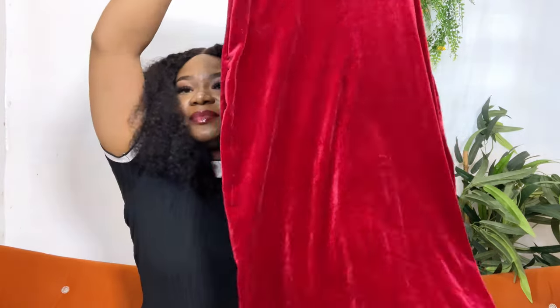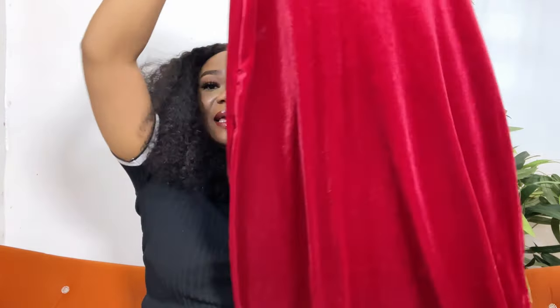But I decided that I want to make a skirt out of it now. This is what it is like. I really like it. A cut skirt. So we're gonna style this with our corsets. It is really cute.